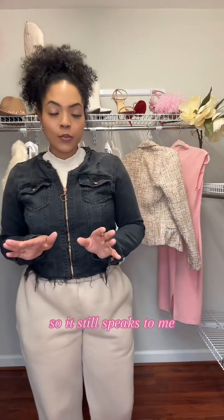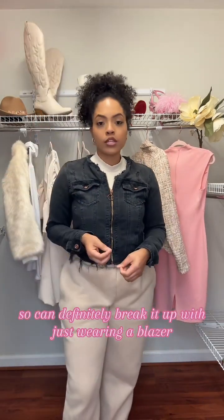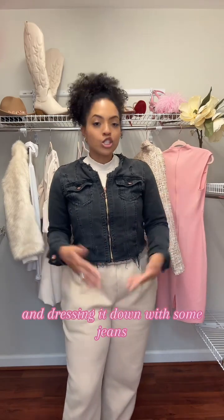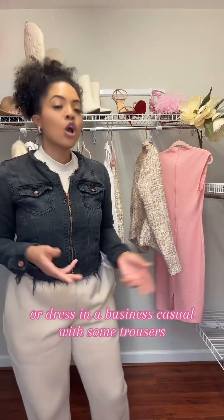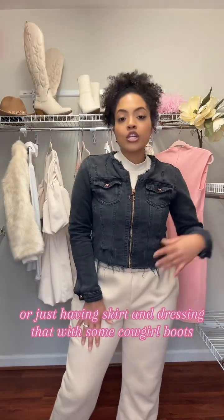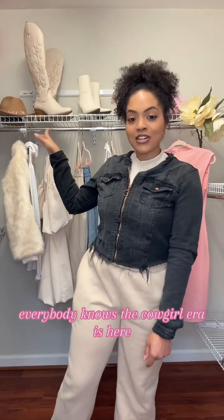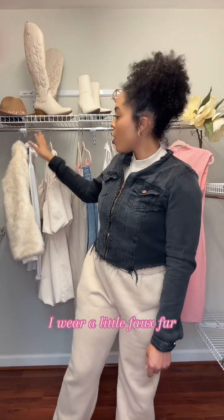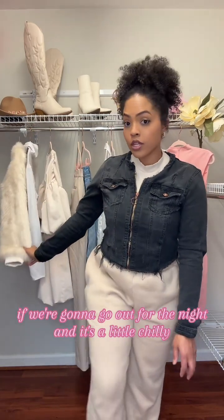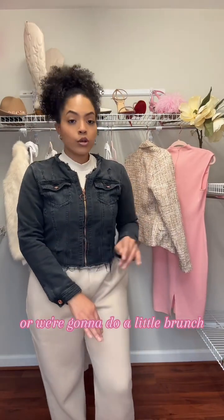So it still speaks to me, but I don't always want to wear the pair together. So you can definitely break it up with just wearing a blazer and dressing it down with some jeans, or dressing it business casual with some trousers, or just having the skirt and dressing that with some cowgirl boots. Everybody knows the cowgirl era is here, with a cute cowgirl hat and dress that up. Or wear a little faux fur if we're going to go out for the night and it's a little chilly, or if we're going to do a little brunch.